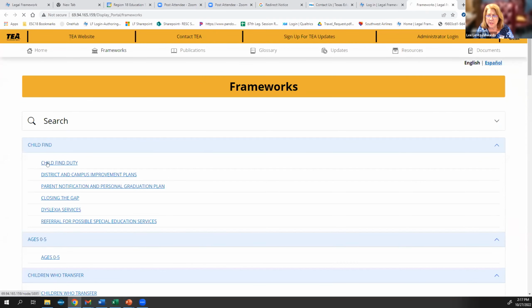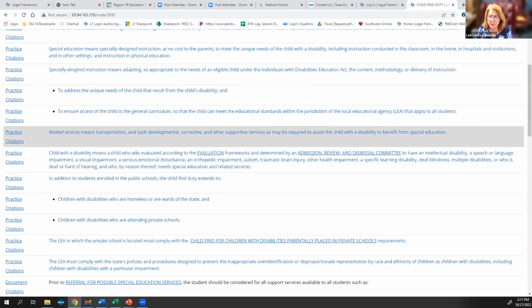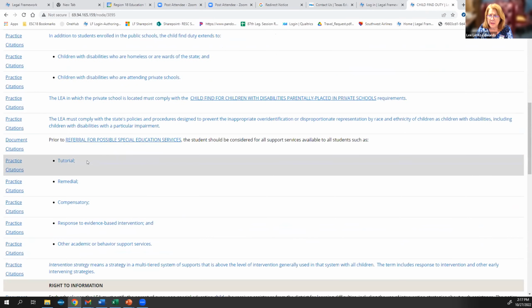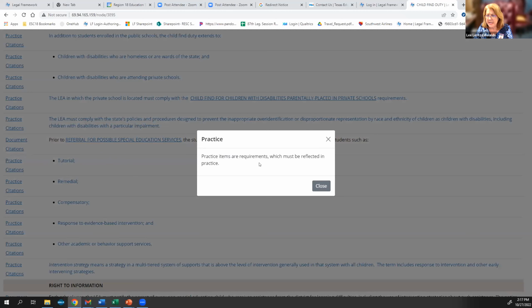And if you were to go into one of the frameworks, as you can see, we have the summary cells. That's the little snippet of the law. And they are either a practice or a document. If this part is blue, then that means it's a practice that needs to be seen, and they're still required, they're still part of the law. They are to be reflected in practice.